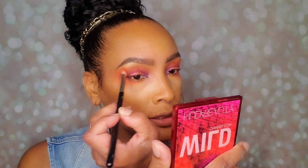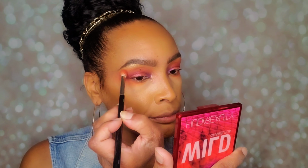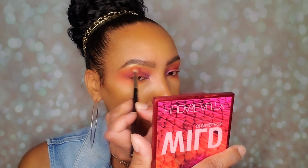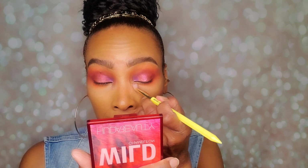This is a bold palette, so we're going to be bold. Can't be scared. It's just makeup. It washes off. Now don't go and meet your significant other's parents like this. Don't do that. Wouldn't recommend that, unless the family's already gossiped about you wearing a whole bunch of makeup. Then they know what to expect.